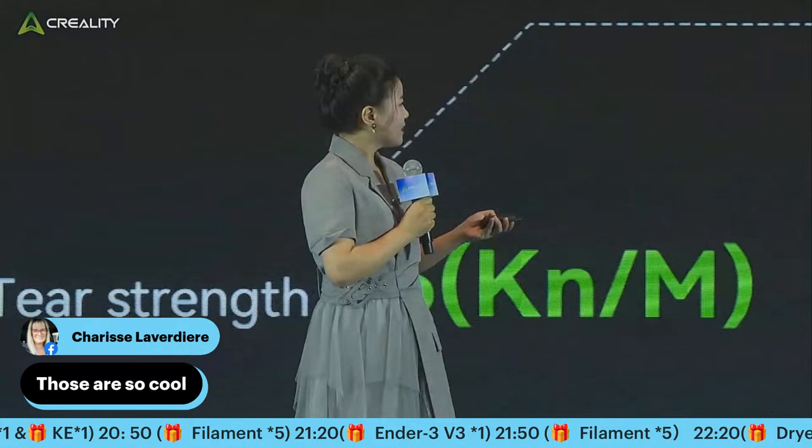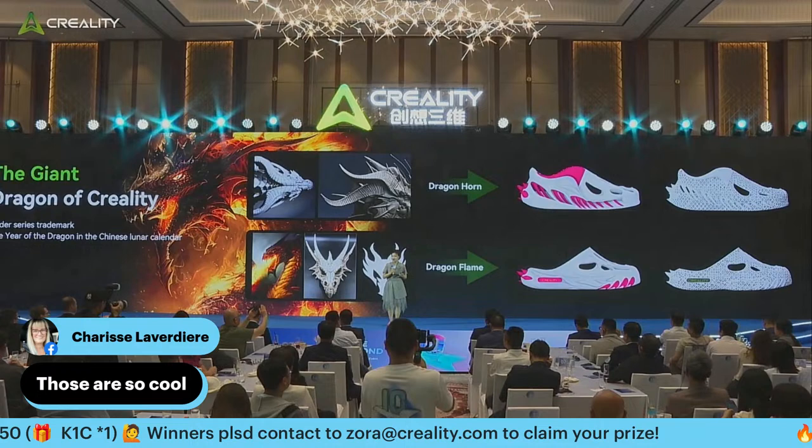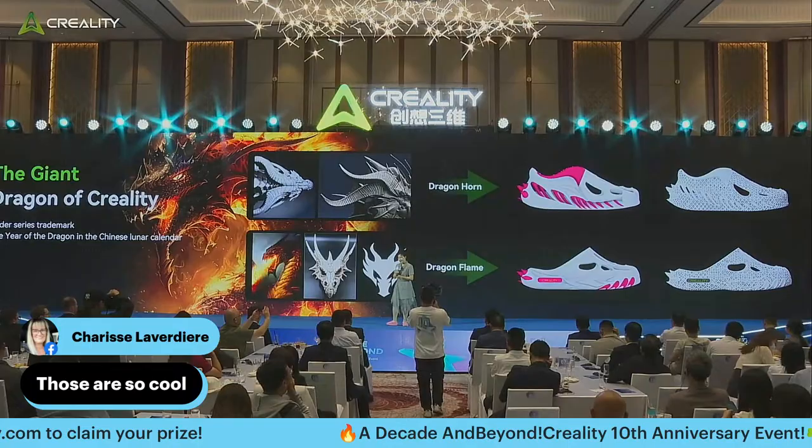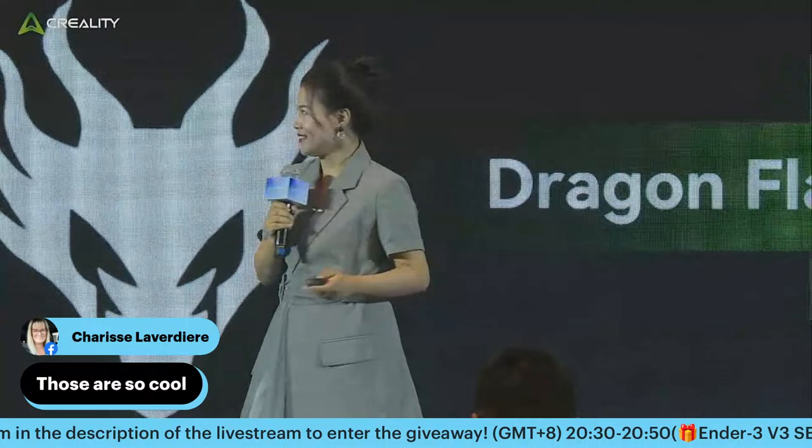Actually, the main design element of our 3D printed shoe is the dragon. It's consistent with the dragon trademark of the Creality series. And it's also consistent with the fact that this year is the year of the Dragon in the Chinese lunar calendar. So our 3D printed shoes can also be a fashion item in this dragon year.